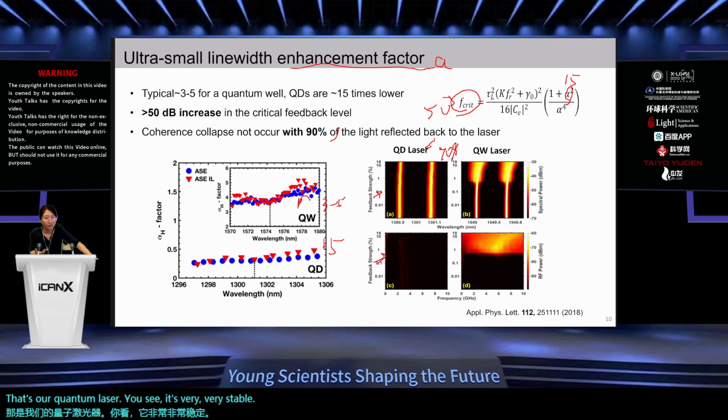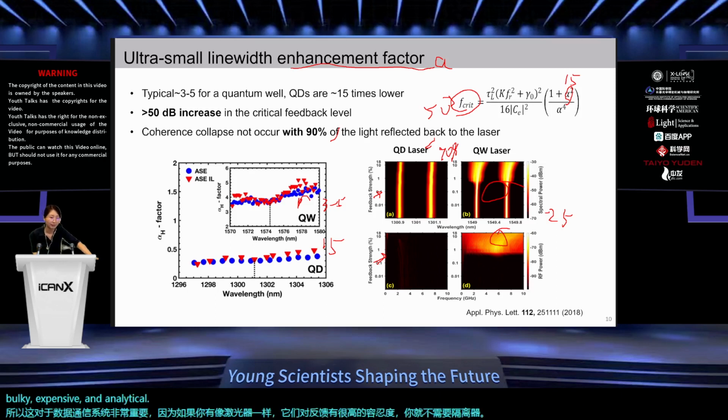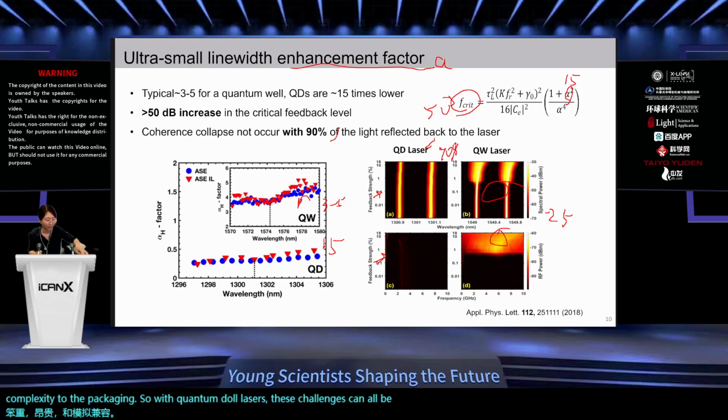But for quantum wells, do you know how much reflection will cause this total coherence collapse? Just a minor 25 dB. So this is very important for data communication systems, because if the lasers are highly tolerant to feedback, you don't need isolators that are bulky, expensive, and add a lot of complexity to the packaging, right? So with quantum dot lasers, these challenges can all be largely bypassed.